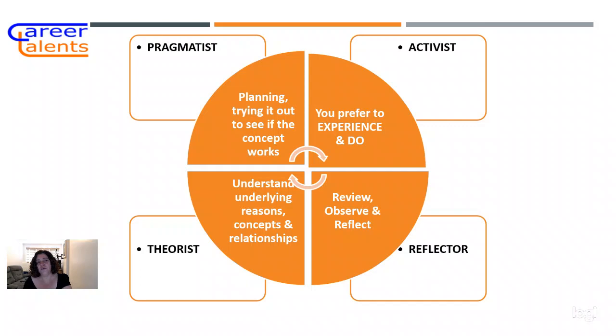Okay, so they're the kind of people that just want to get started. They want to be practical. They want to just experience and do. So you're looking at jobs around that.